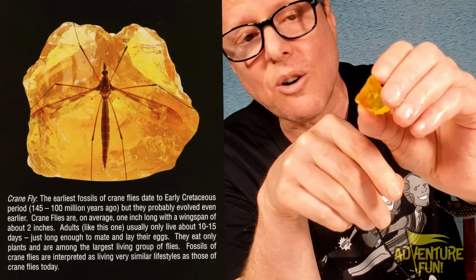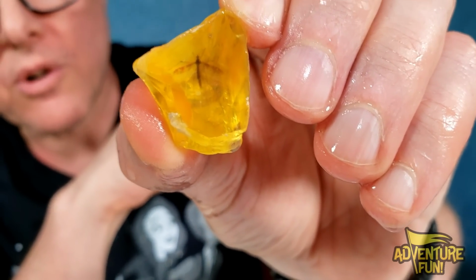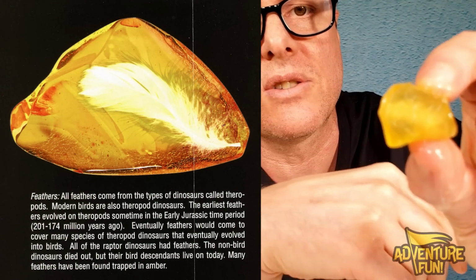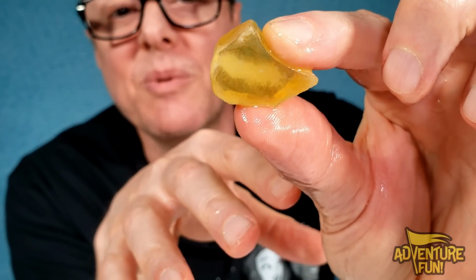This next one, well, this one's the crane fly. It almost looks exactly like it does in the picture. He's got that Batman thing going up, where he's just flying up. Pretty small though. Man, that's cool. Who's next? Okay, we'll just go with a feather. Really, it's hard to see that in there. You can barely see something kind of white in there, but it's supposed to be a feather.